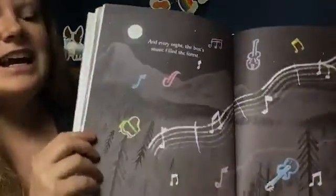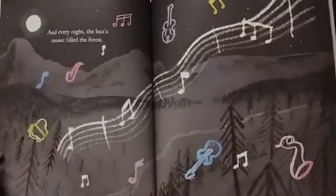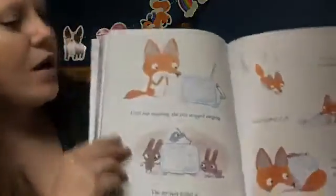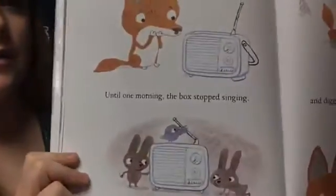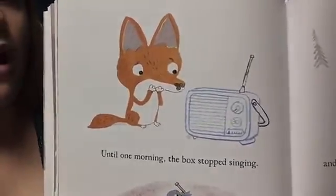And every night, the box's music filled the forest. You could hear it for miles and miles. Until one morning, the box stopped singing. Oh no, what's wrong?